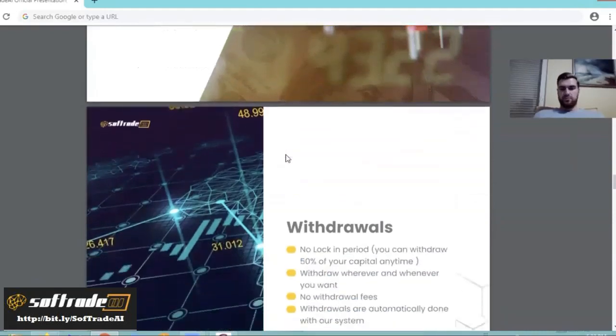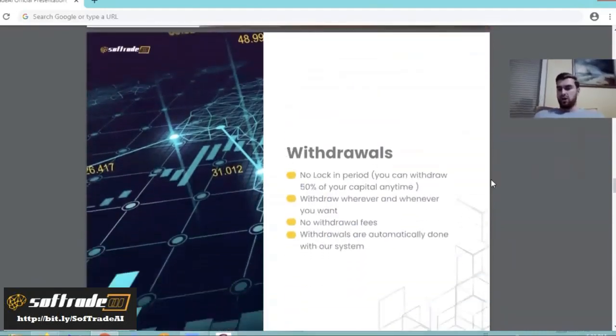As I mentioned earlier, we don't have a lock-in period like some companies that take your money and you can't access it for 30 days, or even 3 months. With our programs, you can withdraw 50% of the initial deposit at any time. As I explained, when you invest with our packages, let's say $500, we take 50% of that and reinvest it into the software, pay our developers and chat support, but you start generating daily profits.